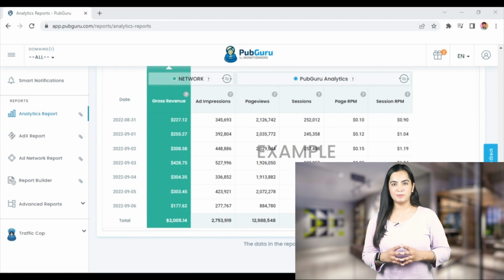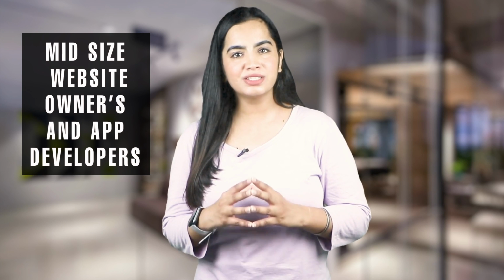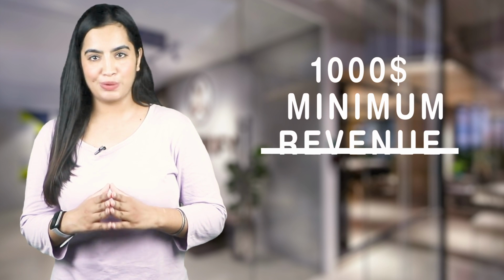From a publisher's perspective, the only downside I can think of with MonetizeMore is that they only work with mid-sized website owners and app developers. They do a screening when you submit your site, and if needed, you will be asked to prove that you are earning at least their $1,000 minimum revenue requirement. Other than that, I would strongly recommend giving them a shot if you qualify. The amount of time and effort they will save you so you can build better content for your user base and practically grow your business is worth it.